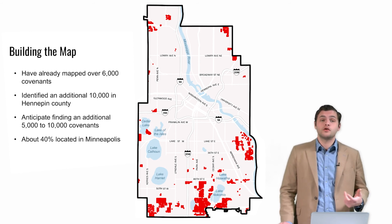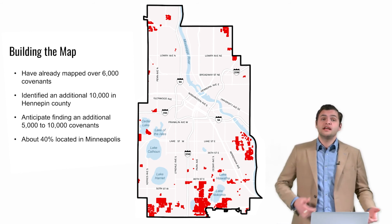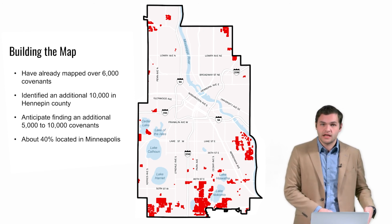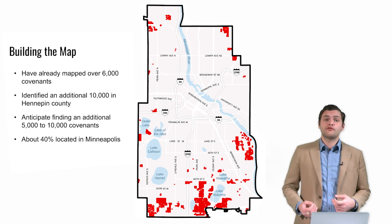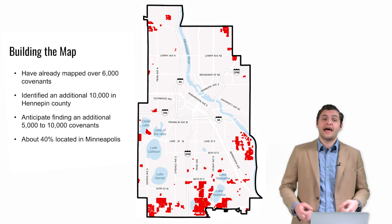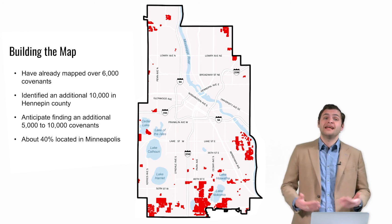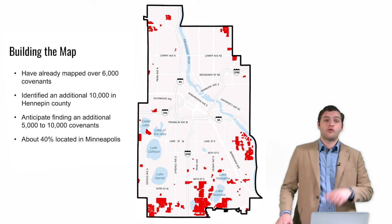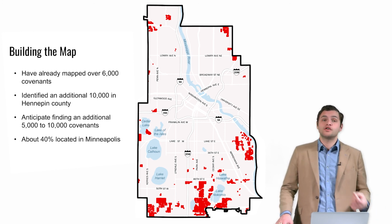The reason I have to be a little bit approximate about that number is that property records are actually recorded at the county instead of the municipal level. What this means is that there's no way for us to preemptively only look at warranty deeds logged in Minneapolis. We have to look at the entirety of the county. Essentially, this means we are building a database of all the racial covenants for the entirety of Hennepin County. We're just choosing to map the Minneapolis restrictions first.